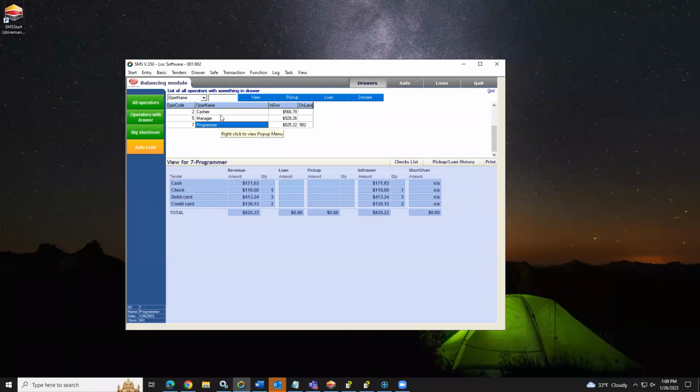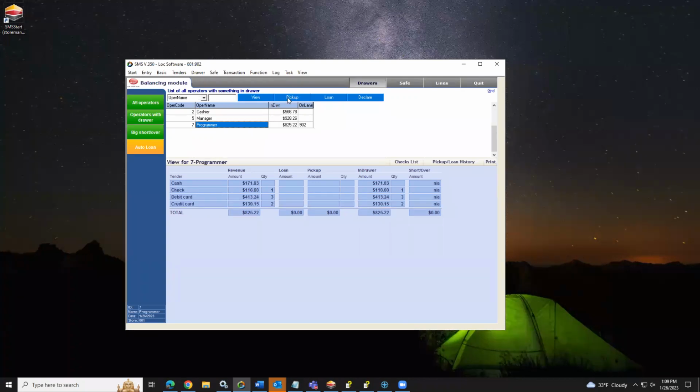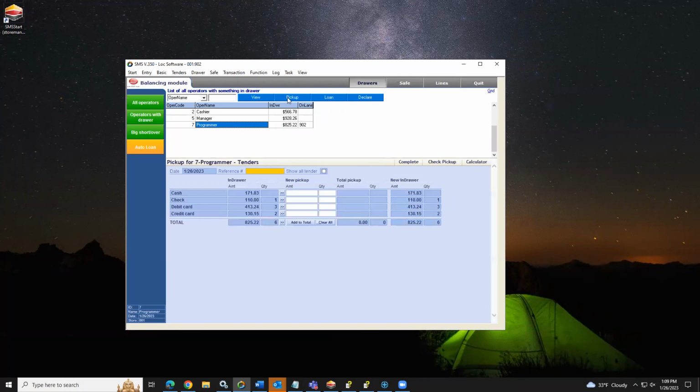As you go through, at the bottom of the screen, it's going to show the revenue. This is the money that the cashiers have in their drawer right now before you pick it up. The first functionality up at the top is to just view. You can view the cashiers and get that information at the bottom. Secondly is the pickup. You can go ahead and pick the cashier that you're going to be doing the pickup on and use the pickup option.